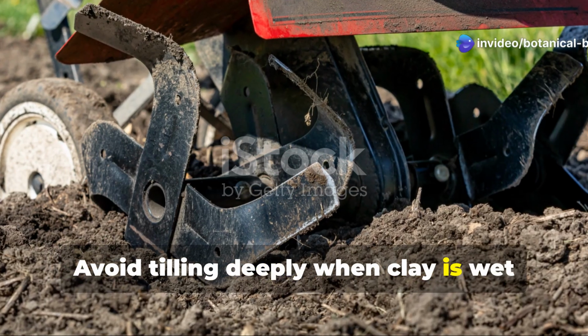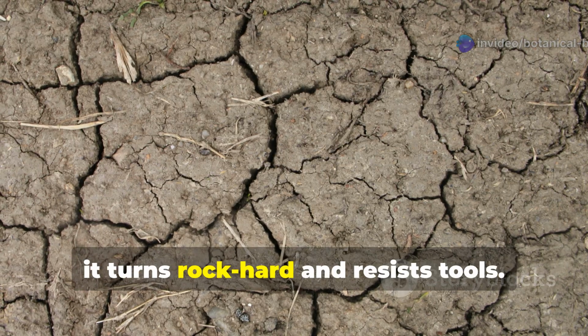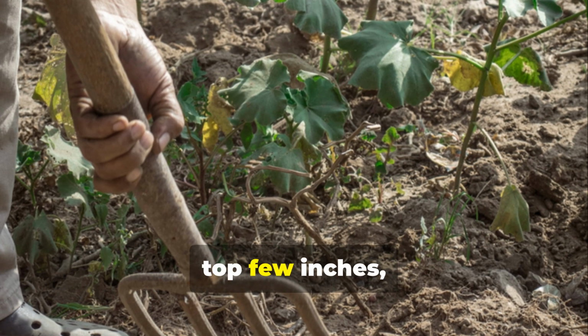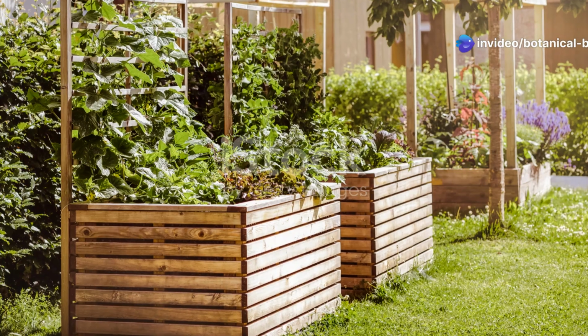Avoid tilling deeply when clay is wet or dry. When wet, it becomes sticky and smears. When dry, it turns rock hard and resists tools. Instead, wait until it's moist but workable. Use a garden fork to gently loosen the top few inches, working in compost without turning the soil too aggressively.